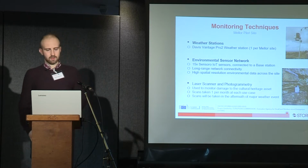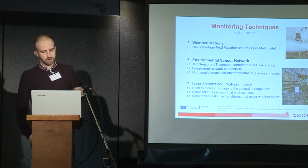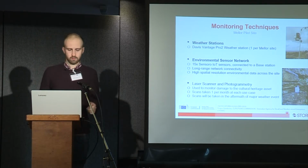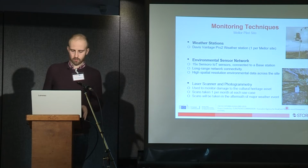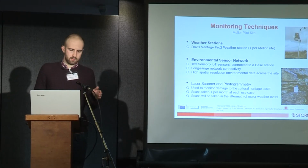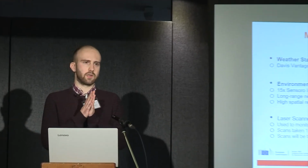And then coming on, so that's how we monitor the environment, but then we also have to monitor the assets. So to do that, we're using laser scanners and photogrammetry techniques, usually using drones. And what we're going to do is we're going to scan it once a month, and then those scans will be compared to one another, and we'll see where damage occurs on the asset. So if a crack opens up, the damage would show up on the 3D model.